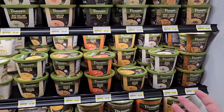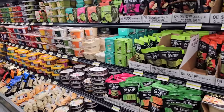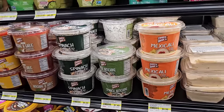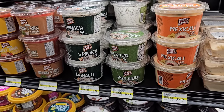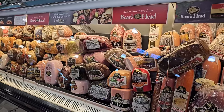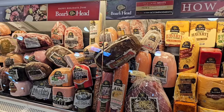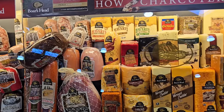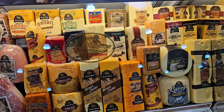So it's really expensive, but they do carry a lot of these different products. So we moved down here, they have all different kinds of fresh dips. This right here, Chuck and Dave's dips, $6.99 for these spinach artichoke and spinach dips. And here's the Boar's Head meat counter. I'll tell you what, if they don't have it, it doesn't exist. There's just so much, guys, so much of the Boar's Head. And prices are on a menu above, but there's a lot of employees back there, so we're not going to show any prices, but just wanted to show how many options they do have.